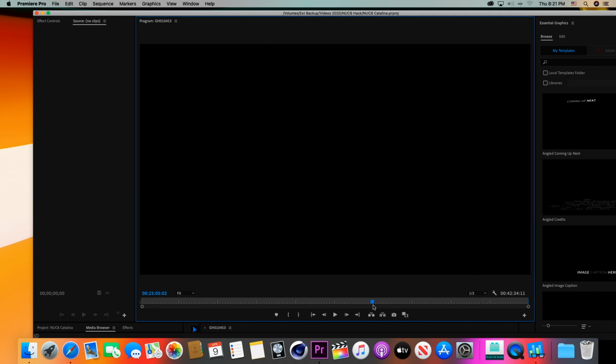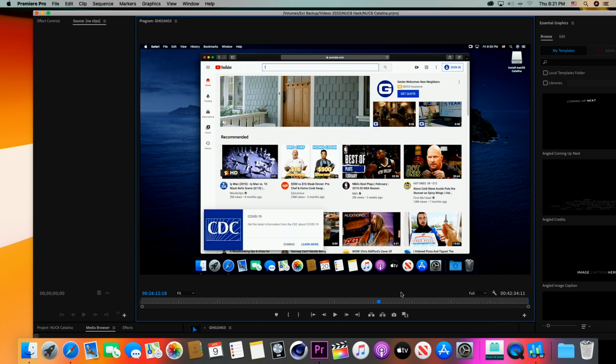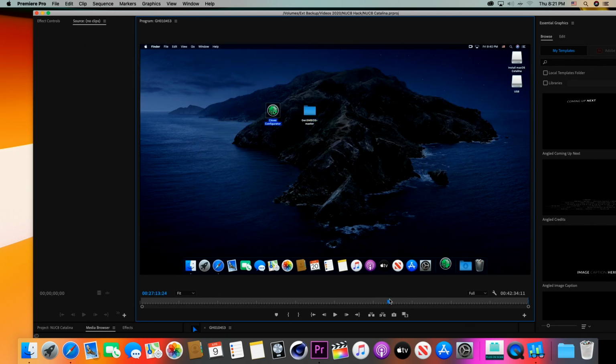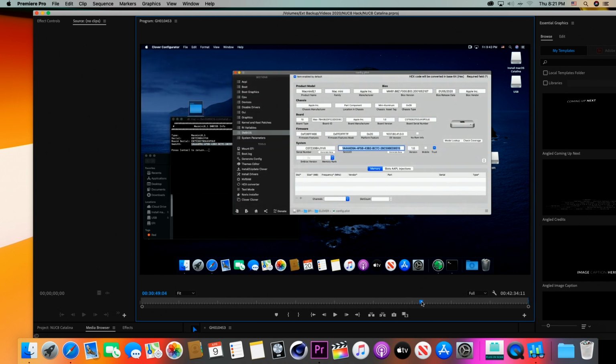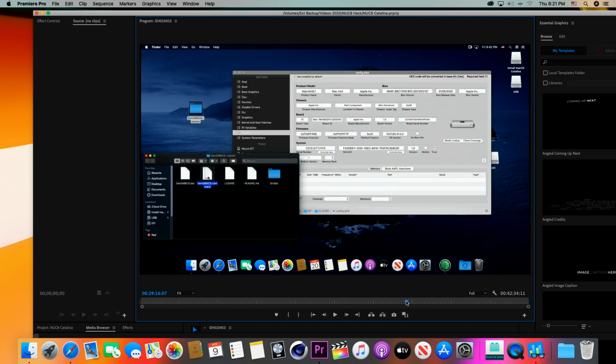I'm running at half resolution right now. Let's see if I can crank it up to full. Now this is just with that Radeon RX 570 graphics card. But, you know, you can get a lot of work done on this computer. I wouldn't say that's bad.